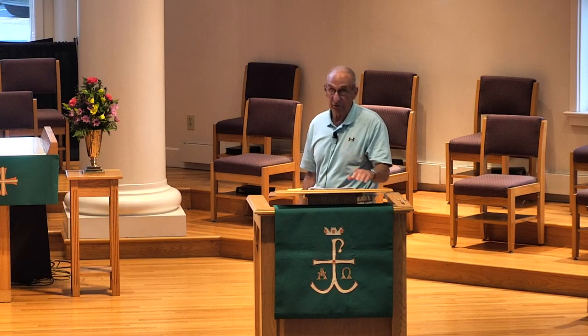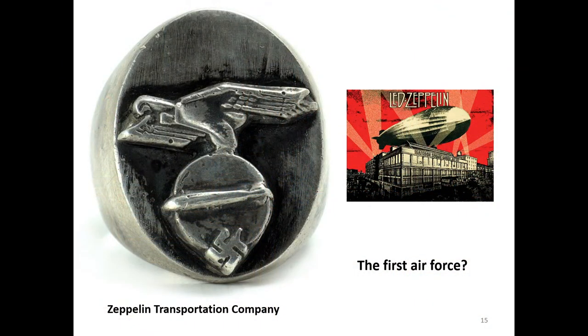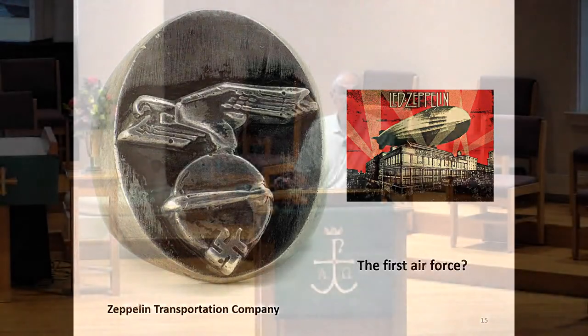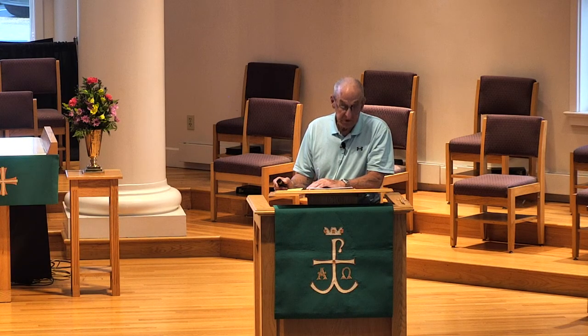If anybody's looking for a topic, the Zeppelin, you could call it the First Air Force. Air balloons as far back as the Franco-Prussian War were active. During the Franco-Prussian War, Paris was surrounded, and to get some of the wounded out, they airlifted them out by balloon to get medical treatment, and that was in 1870. Zeppelins bombed England during World War I. So could this be declared the First Air Force?